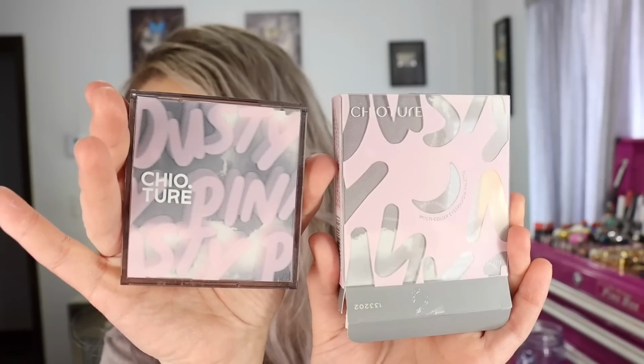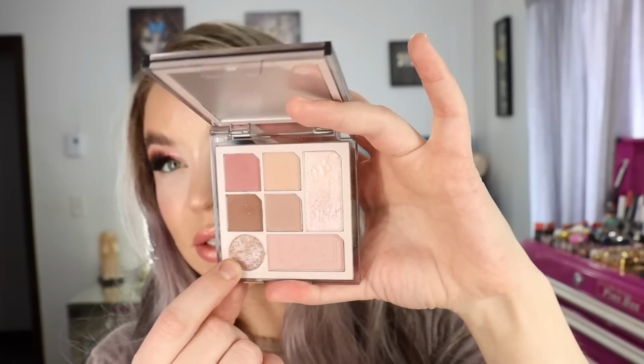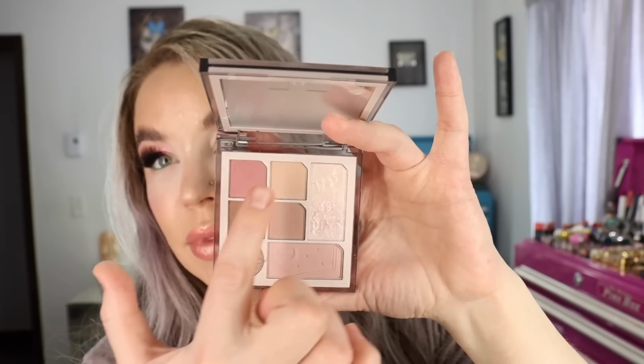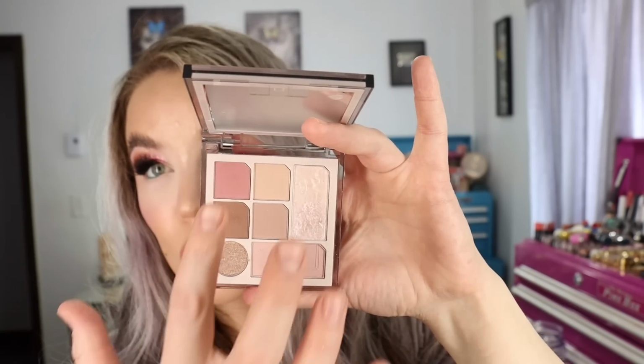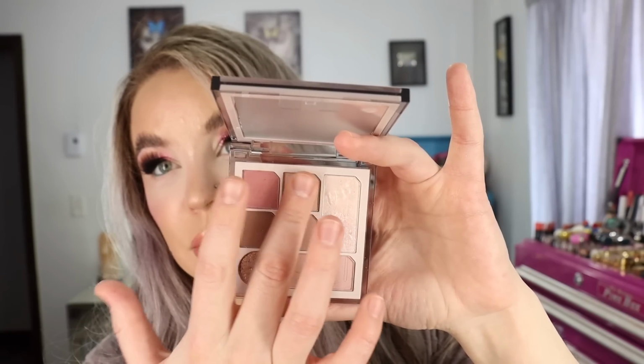And then lastly, again for free, they sent this Chio Tour. I think that's the brand. It's an eyeshadow palette, and this is the shade 05, a dusty pink. This palette is super stunning as well. It has two really beautiful highlighty shades. This is more of a topper, but when I packed it over a tacky base, it was super, super sparkly. These feel like silk. They're so soft and finely milled, and they blend out like nobody's business.